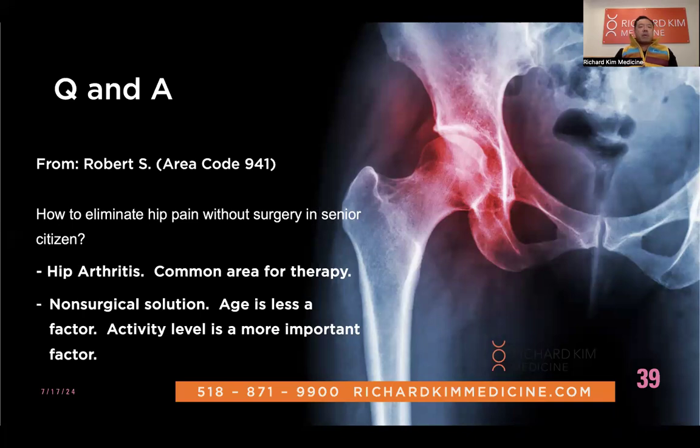Robert S. from area code 941 says, how to eliminate hip pain without surgery in a senior citizen. So hip arthritis for us is a very common area for therapy, something we treat pretty frequently. For us, we are the non-surgical solution, so we are looking at avoiding hip replacement. Age is less a factor for us overall. We've had patients as old as 94 and do well. So not much of a concern with regards to your senior citizen status.